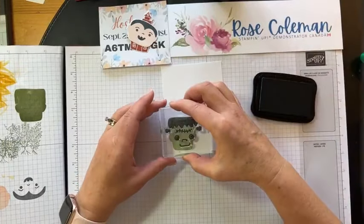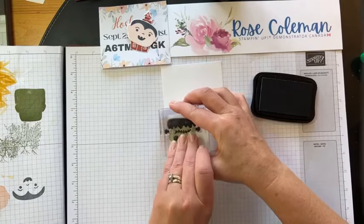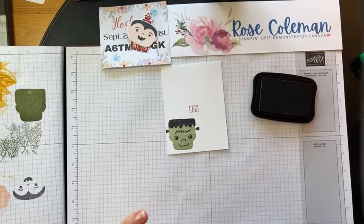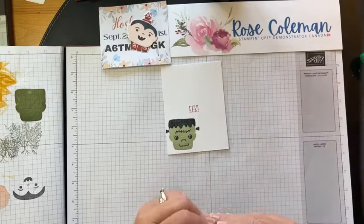We're going to hover over the top of his head here. Ooh, I just got enough room for the bolts. Look at that. That's okay. We're going to go with it. All right. So there's the inside. Nice little surprise on the inside.